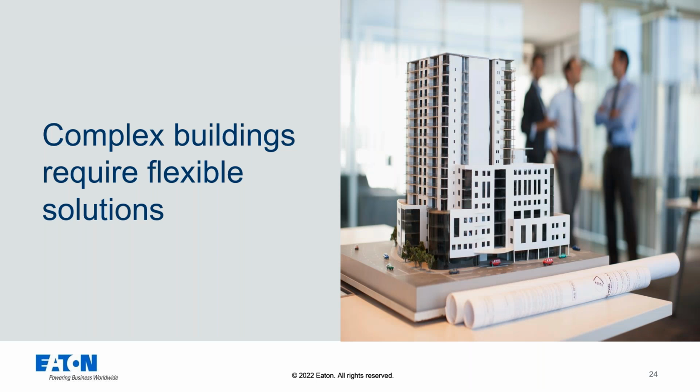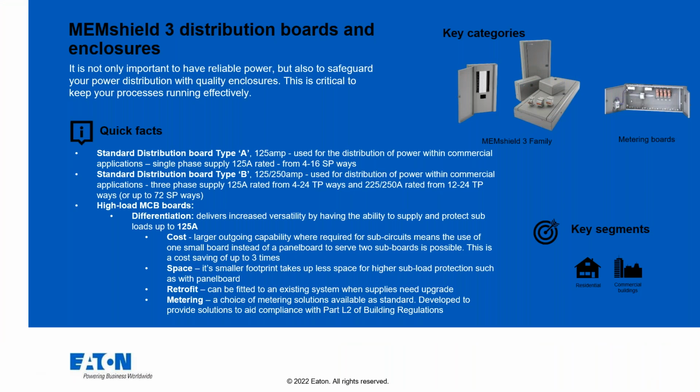As we see multi-use buildings in commercial building space now grow, it's no longer as simple as just having an office block, but many buildings now are mixed use with retail space below, commercial offices in the middle, and residential spaces all in a multi-story building. And part of the reason why we've produced the AFDD distribution board range is to enable you for these kind of applications. Memshield 3 has for a number of years developed to cater for every evolving power need.